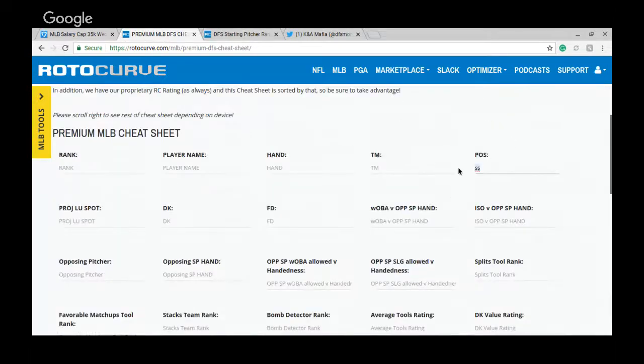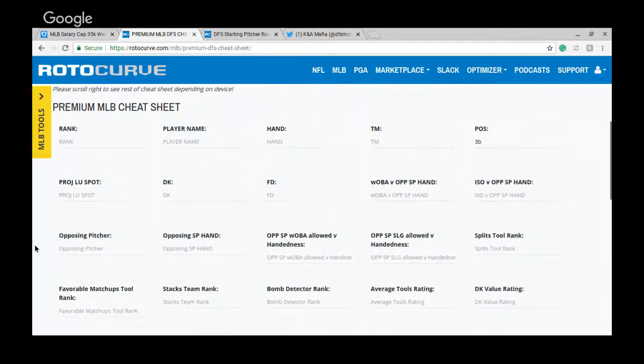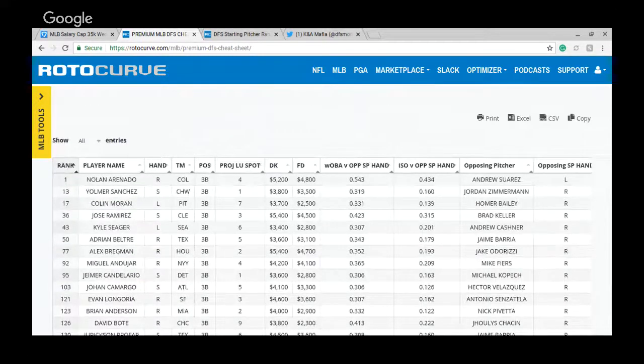All right, moving on. I think we got third base here. Obviously, Nolan Arenado is going to be number 1 at 4,800. Yolmer Sanchez, man, his price went up $3,500 against Zimmerman. 13 overall. He's very expensive, but shoot, I don't mind him. If you need to save a little bit of money, you got Colin Moran. His price went up 500, but still very respectable against Bailey. If you want to go that way, those are the top 3 I'm looking at.